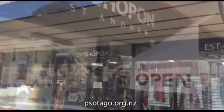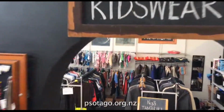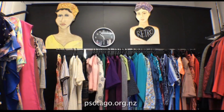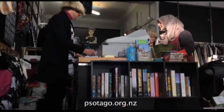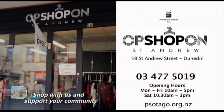Step into Op Shop on St Andrew and discover a place with plenty of bargains for yourself, your friends and the whole family. We have new items arriving every day. Visit us for a fabulous range of economy and upmarket clothing, accessories, books, shoes and more. Shop with us and support your community.